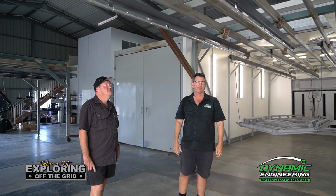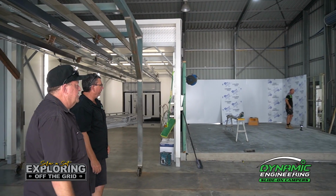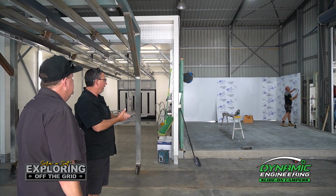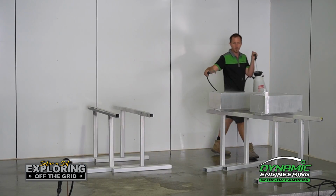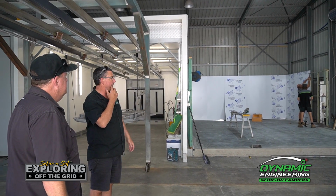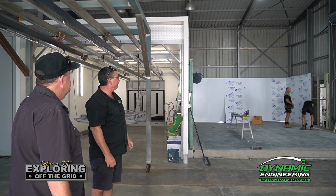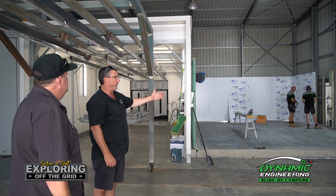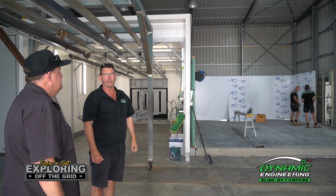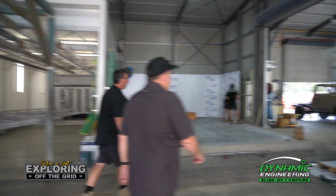So what have we got going on here, mate? This is our prep area. We found over the last few months that our prep area wasn't big enough, so we've extended it so we can get bigger bits and pieces in there to be done. That'll speed up our process a lot and make things a lot smoother for us. And then this is our paint area out back here.